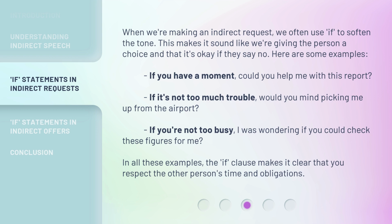Here are some examples. If you have a moment, could you help me with this report? If it's not too much trouble, would you mind picking me up from the airport? If you're not too busy, I was wondering if you could check these figures for me. In all these examples, the if clause makes it clear that you respect the other person's time and obligations.